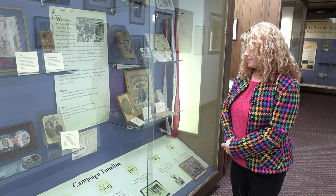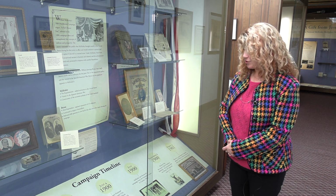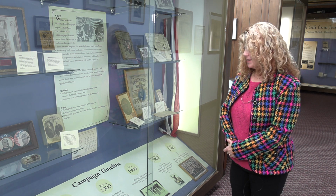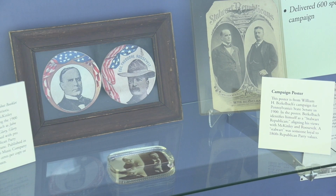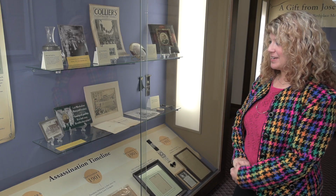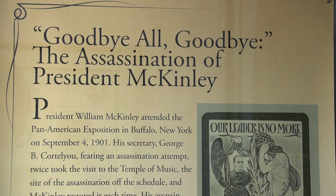This case is the second election. McKinley was elected again in 1900. Very short period of time in office, though, because he would be assassinated shortly after. But this case is dedicated to that second election. And here we see a different vice president, Teddy Roosevelt. The final case in the chronological timeline here would be the assassination.